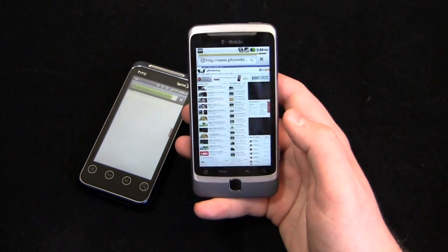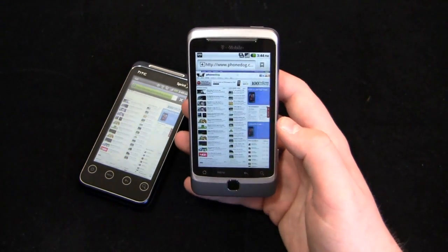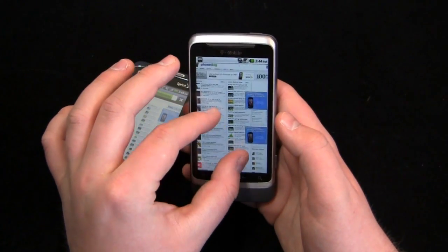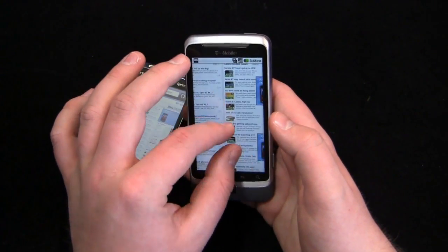Both of these are Flash capable, so you may see a little bit of a slowdown as the page is loading and while you're pinch to zooming, but you can see the advertisements. You can see our dynamic stuff at the top that's running Flash. But overall, to me, there is a little bit of a lag in the pinch to zoom when you're dealing with something like this versus the iPhone 4 or some other devices.